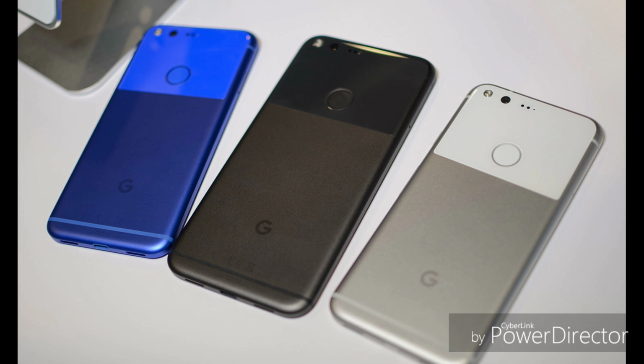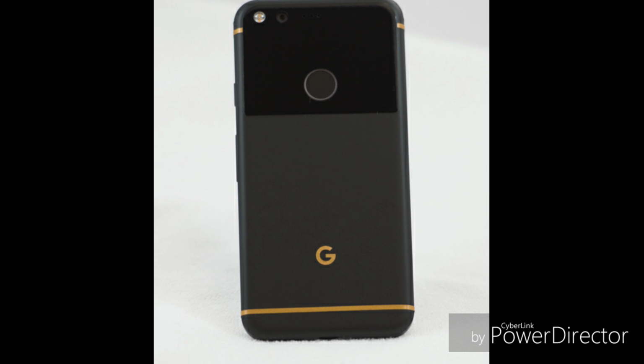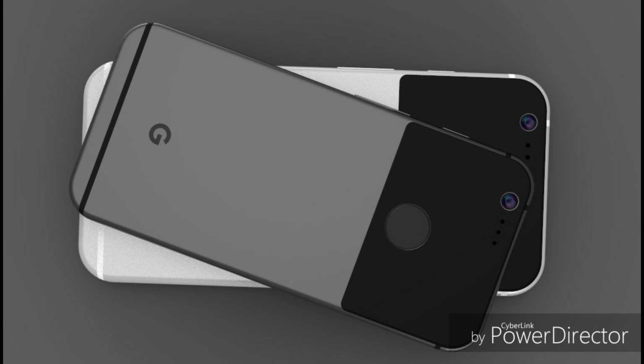So is the Google Pixel worth it in 2018? Well, with the large bezels of the phone, I would say not so much. 2017 was a year of bezel-less phones, and 2018 is just going to be a year of even more bezel-less phones. So the fact that the bezels on the Pixel are large means that this phone is not going to be used very much in 2018. So would I recommend this phone for 2018? Honestly, no, not really, and the main reason is those bezels.